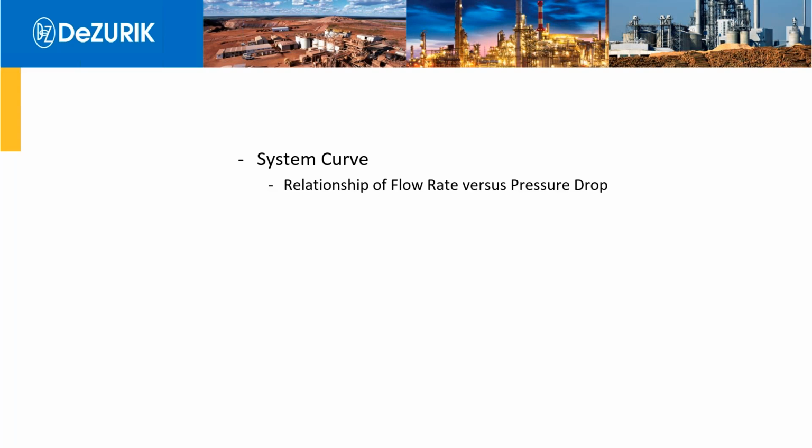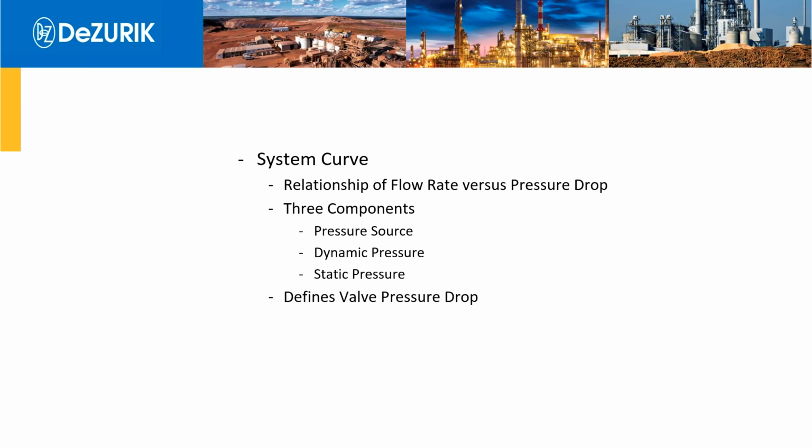From a system curve standpoint, that is the relationship of flow rate versus pressure drop. There are three components to the system curve. There's the pressure source, the dynamic pressure, and the static pressure. The system curve will define the valve pressure drop.